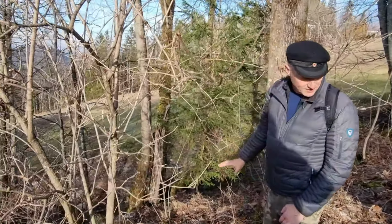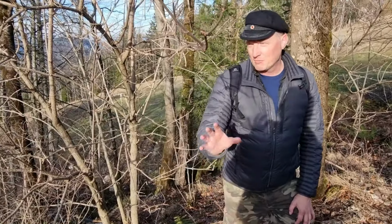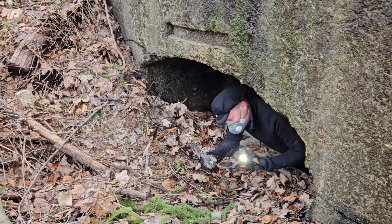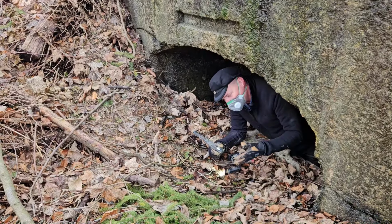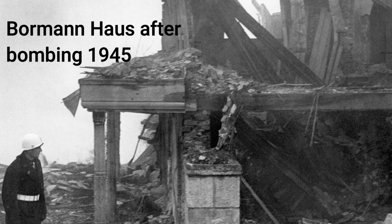Just situated where I am here are the remnants of the Bormann house, and below us is also the exit of the Bormann house bunker, which we've already been to twice in the Relic Hunter series. So let's have a look what is still available and for us to see from the Bormann house ruins today.